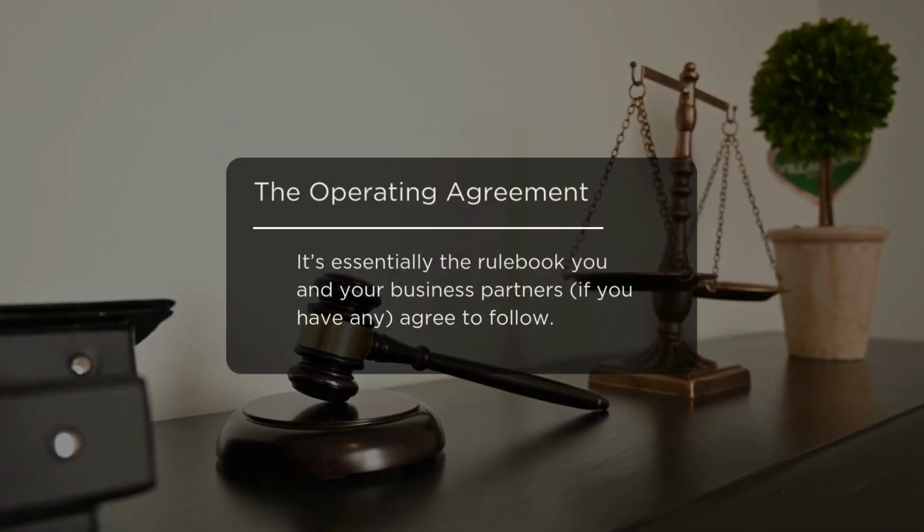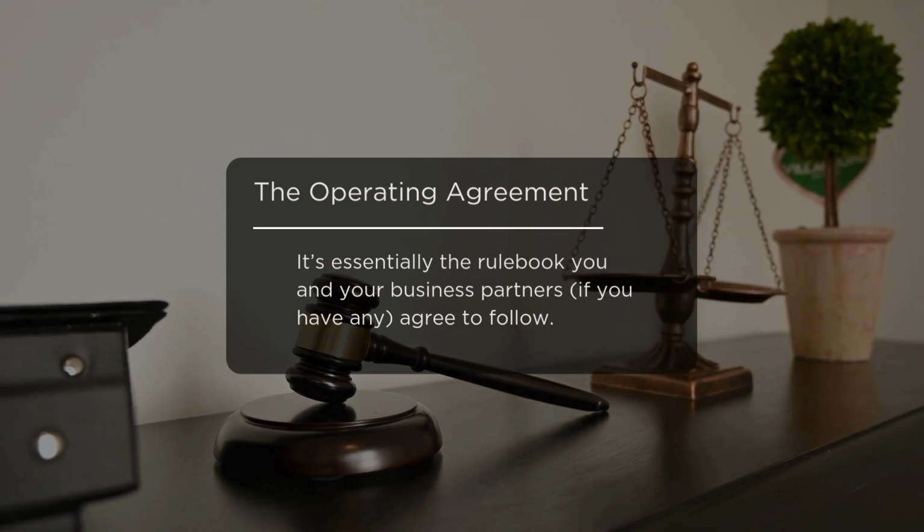The operating agreement. This is the secret sauce to making sure your LLC runs smoothly. It's essentially the rulebook you and your business partners, if you have any, agree to follow. Without an operating agreement, you're leaving a lot up to chance, or more specifically, up to the state's default rules. Let's say you and your business partner disagree on how profits should be split. If you haven't addressed this in your operating agreement, the LLC Act says profits will be divided equally, regardless of who invested more time or money.